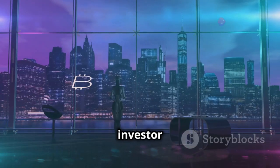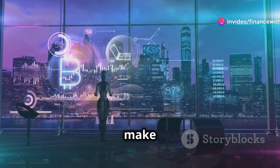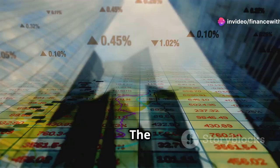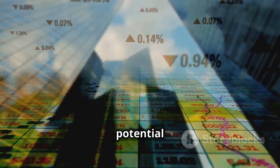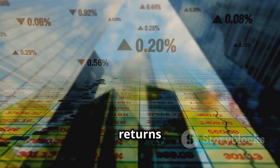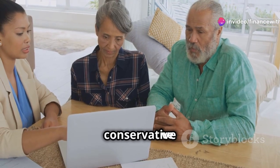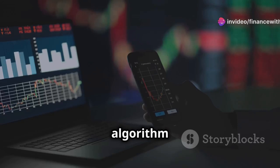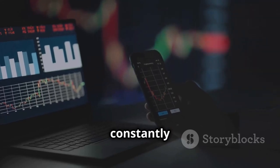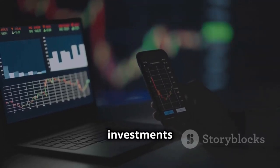Let's say you're a young investor with a long time horizon. The algorithm will consider this and make strategic choices. The robo-advisor might put more of your money into stocks, which have higher potential for growth, maximizing your returns over time. But if you're closer to retirement, it might suggest a more conservative approach with more bonds to protect your savings. The algorithm does the heavy lifting, constantly adjusting your portfolio to stay on track, ensuring your investments align with your goals.